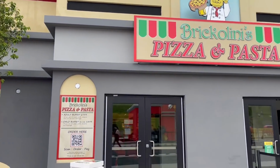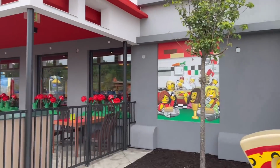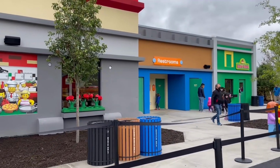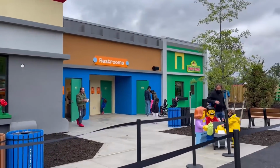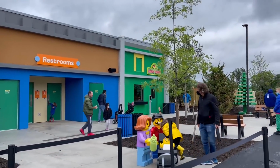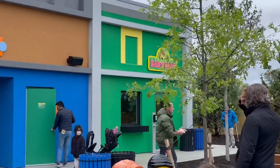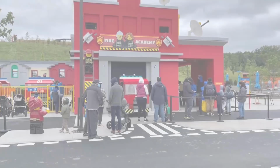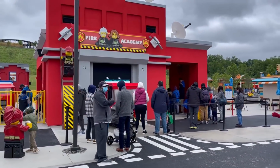There's lots of seating inside, and there's also seating outside. Next to Briccolini's is a restroom, and then, very important, the baby care. They call it the Duplo baby care, obviously, because, like I said before, Duplo is the big blocks for the little ones. Across from Briccolini's is the Fire Academy.